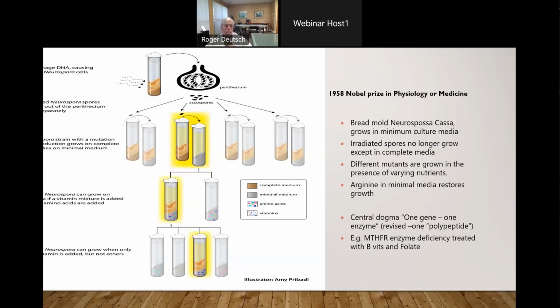They took the spores of a common bread mold and found that they would replicate in an essential growth medium just fine until they irradiated them. Then, to see if they could restore function, they added back individual nutrients to this essential growth medium one at a time and observed whether growth of the cells was restored. After 236 tries, they found that arginine would restore growth of the cells. It's kind of like MTHFR: if there's a deficiency in that enzyme pathway and the other genes in that pathway, you can treat it by adding back things, B vitamins for example. We also do that test.